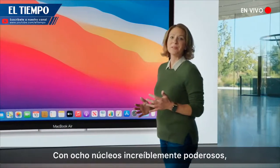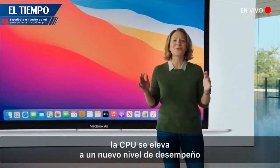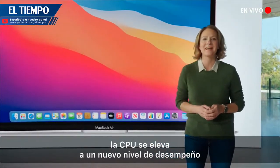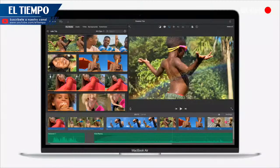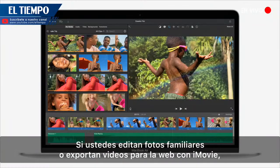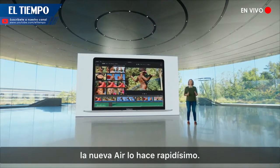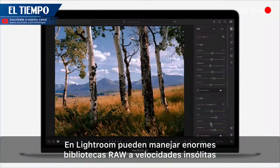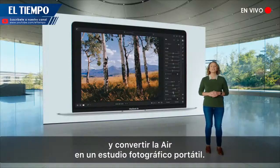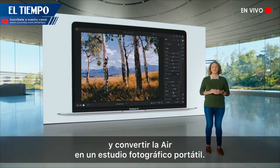With 8 incredibly powerful cores, the CPU soars to a whole new level of performance. That's up to 3.5 times faster than the previous generation. So if you're editing family photos or exporting a video for the web with iMovie, the new Air blazes right through it. Or if you're working in Lightroom, you can manage huge raw libraries at unheard of speeds, turning your Air into a mobile photo studio.